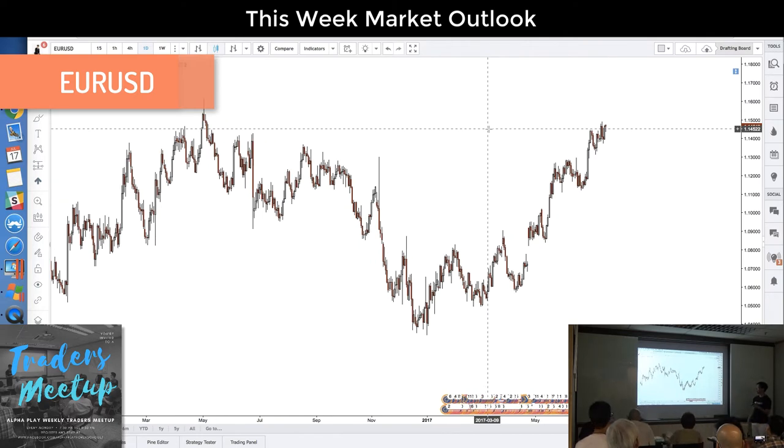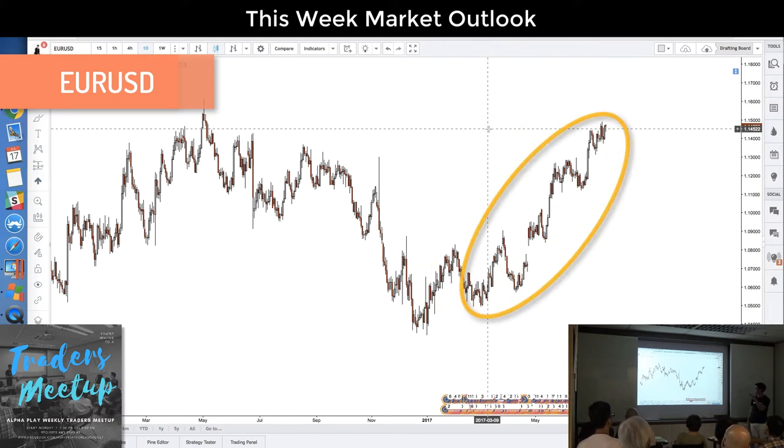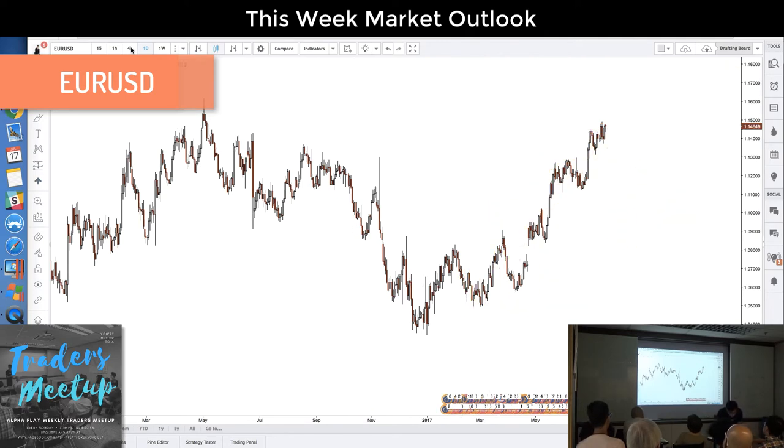So if you look at this, for those who never do homework, what is your bias? What is the recent move here? Impulse, right? So if your daily is impulse, every time at the end of an impulse, what do you do? Wait. You never trade at the end of it. So on daily, you are now at the end of the impulse.